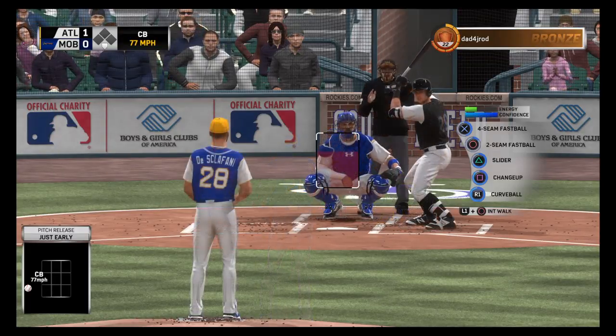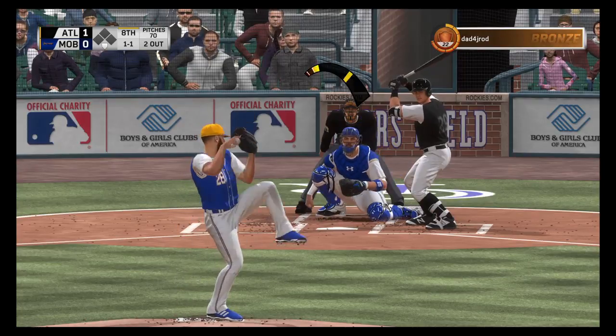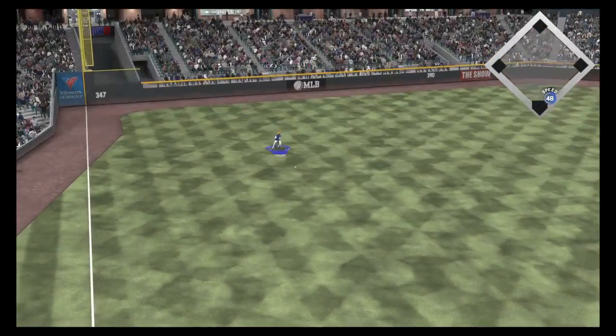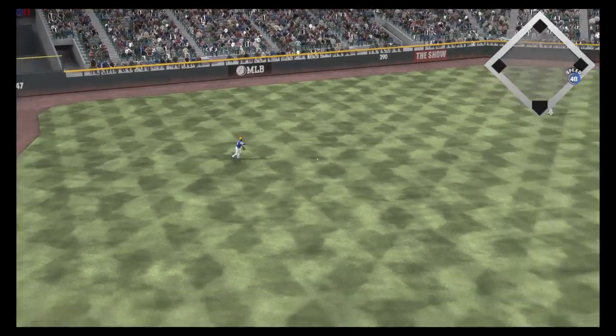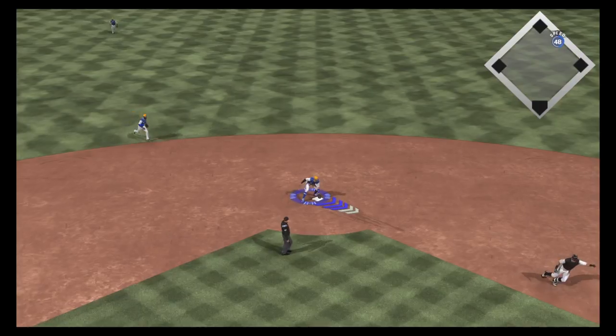Curveball that time, not even close. 1-1, here it comes. This is line to left. And that'll get down for a 2-out single. So that's 2 straight 2-out hits for him here as they try to get something cooking.